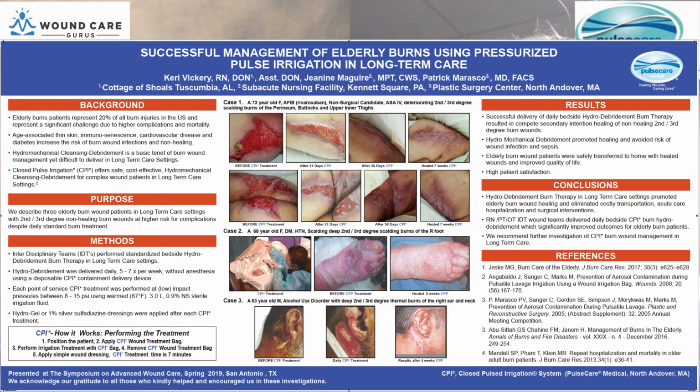Elderly people also tend to have more comorbidities, so sometimes dealing with diabetics and a burn. This patient at the bottom here is a patient with a third-degree burn to the ear and the helix and the sternocleidomastoid muscle, and you can see just doing this on a daily basis can foster the complete healing.